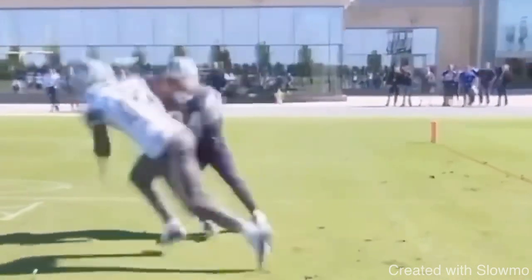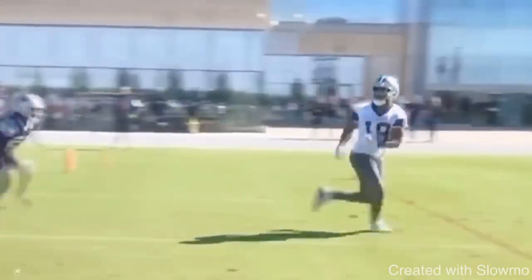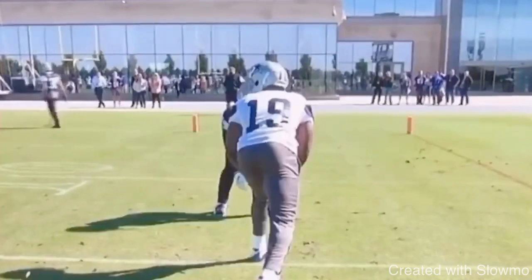So Cooper does a great job of crossing this guy's face, dropping his hips violently, and then making this play. He ends up cutting the video because he posted this before the catch, but I can pretty much assume that he's going to make the catch on this. He's wide open, right? When you get 5 yards on the goal line, that's huge. So what does stay in stride mean?